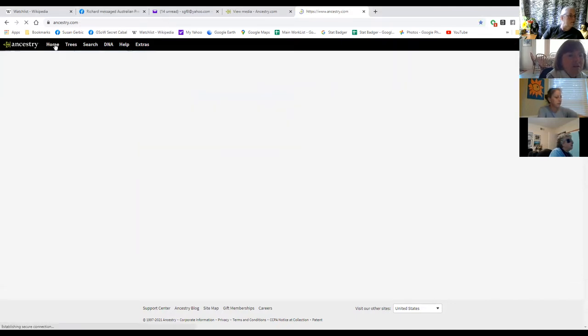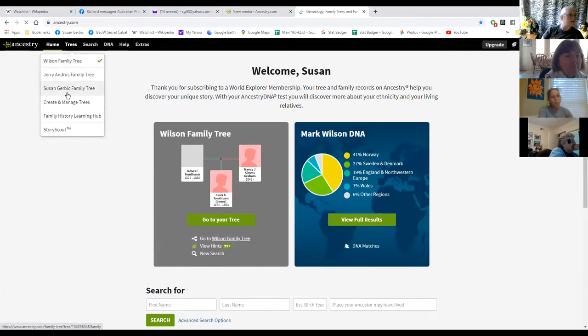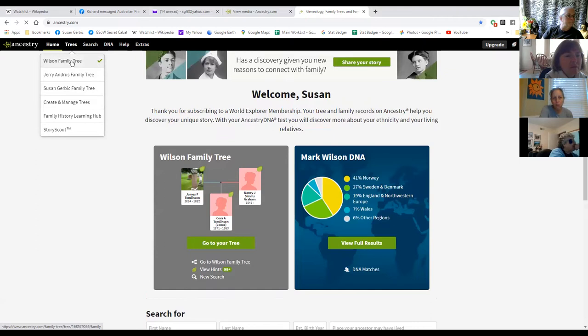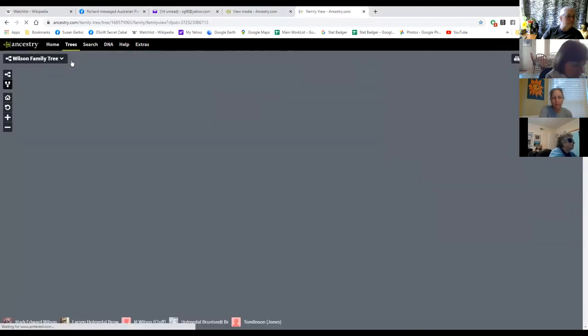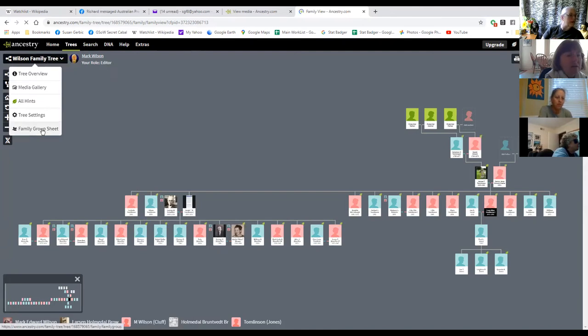Let me go out of this and then come back. Okay. Trees. Because I'm sharing it, it takes a little longer. I go to the family tree. It's loading. And then you click on the family name of the tree that you want to expand, and one of the settings, the bottom one, says family group sheet.